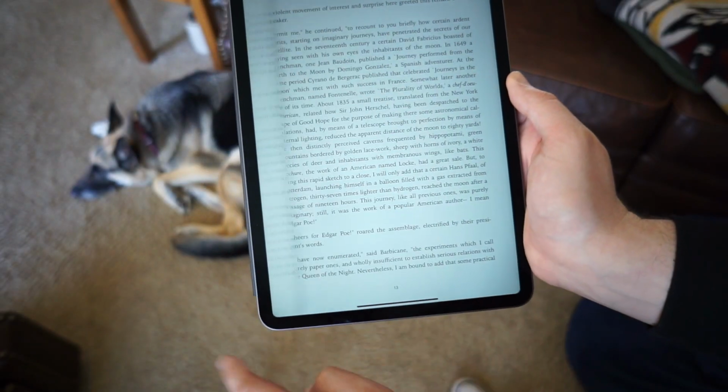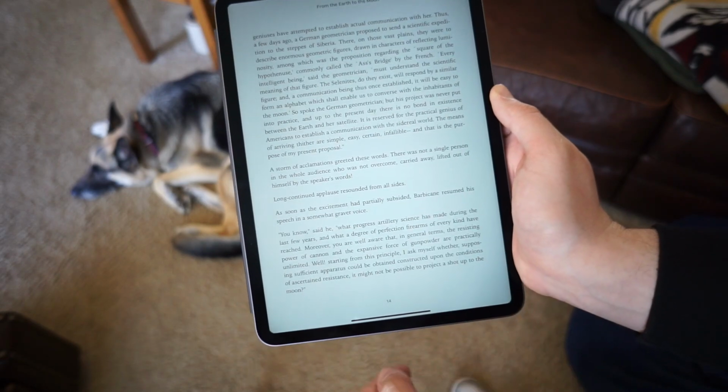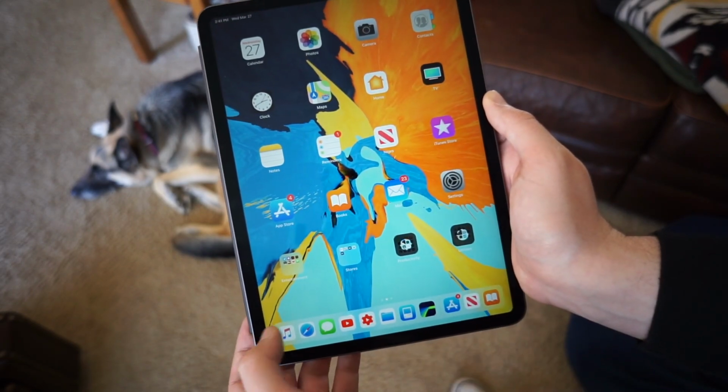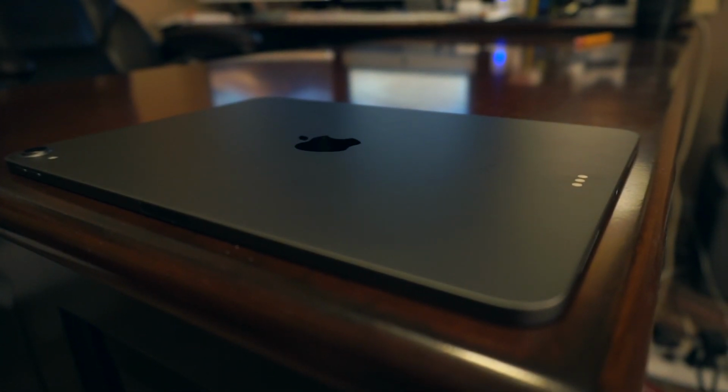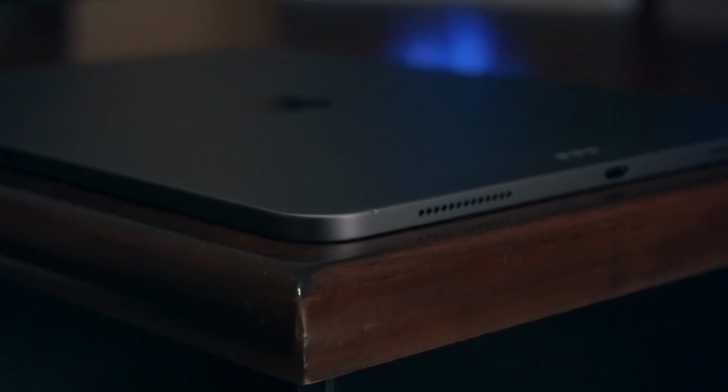Now this is their Liquid Retina display that they used on this, which I guess, sure, go ahead and name it. All it really means is that the corners are curved and it's kind of edge to edge. It's not actually edge to edge because you kind of need bezels to grip. Speaking of holding, they squared off the edges, which I actually like. It makes it a lot easier to hold, and it is significantly lighter and thinner. It's actually the thinnest iPad they've ever made.